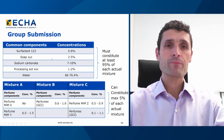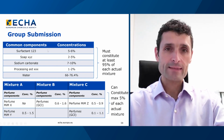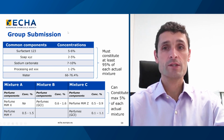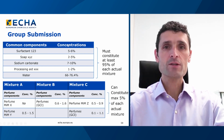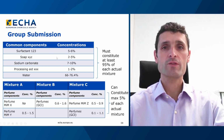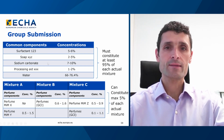Now let's try to have a visualization of what the group submission is about. This picture does not necessarily reflect the actual format, but is to make a bit more clear what we mean by different mixtures, which have to share 95% of the concentration. In this picture, we have 3 different mixtures. The first part, the upper table, lists all the components which are present in all the mixtures of the group in exactly those concentration ranges. Of course, the submitter can decide to provide an exact concentration, otherwise they can decide to provide a range according to the relevant tables which are in Annex A of CLP.